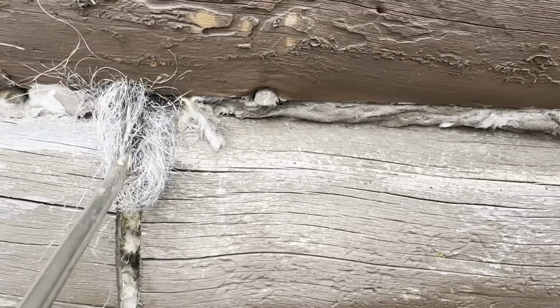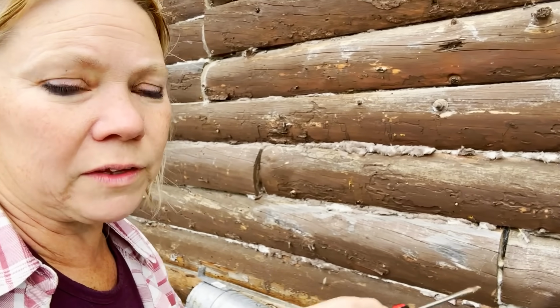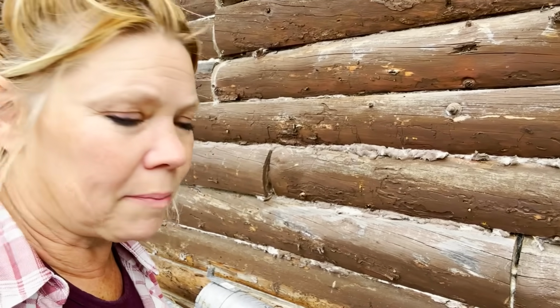Now that I have the steel wool in there, I will come back with some spray foam to seal over that. But as we all know, mice can chew through the spray foam, but hopefully that steel wool will at least slow them down or prevent them, like I said, from coming back in the cabin. I have a couple more of these that I'm going to fill in and then off to the next project.